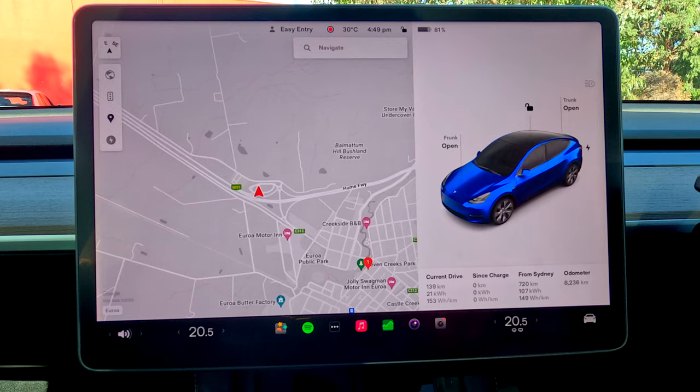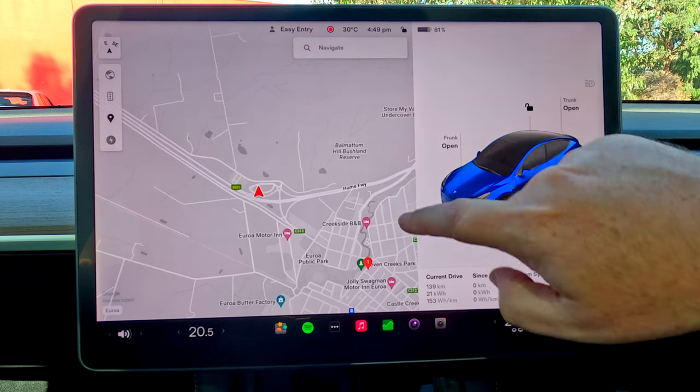Right, well, we're up to 81%, which is plenty. I'm holding my hat up here to get rid of that glare off of the screen, so hopefully that helps. I actually put in the navigation for a bowls club near Chadstone that I know has a free 11 kilowatt charger that very often is not being used.